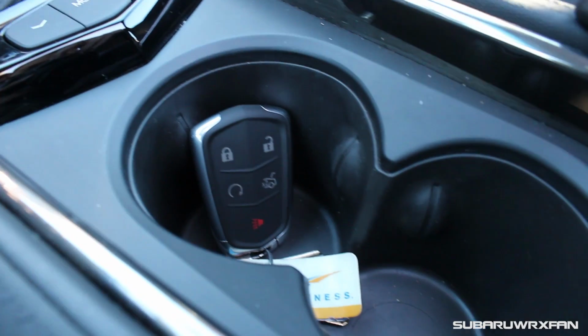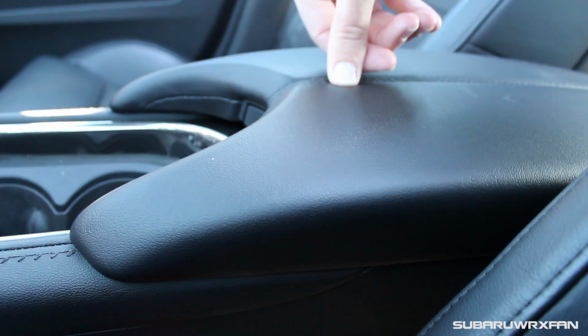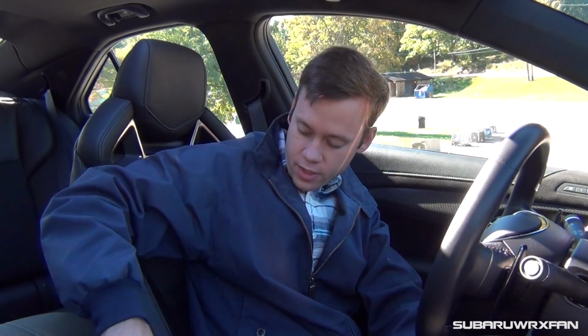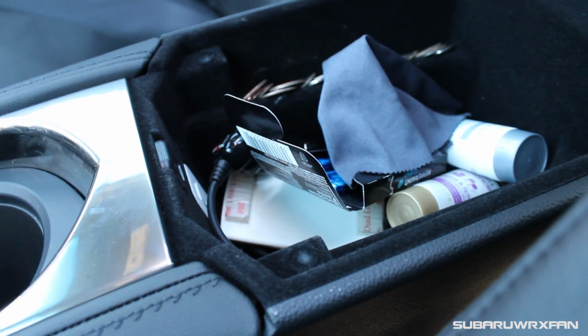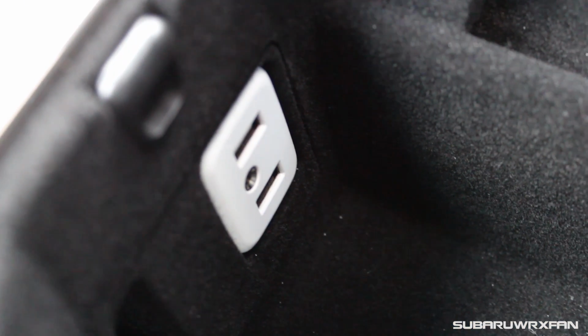And then coming back here, you have two nicely sized cup holders. And then you have the center armrest, which is a little bit padded, not overly soft, but nice enough to rest your elbow on still. And you open that up, and you have a pretty deep cubby. Again, not enormous, but good enough to fit several things in there. As you can see, you also have two USB jacks, an auxiliary jack.